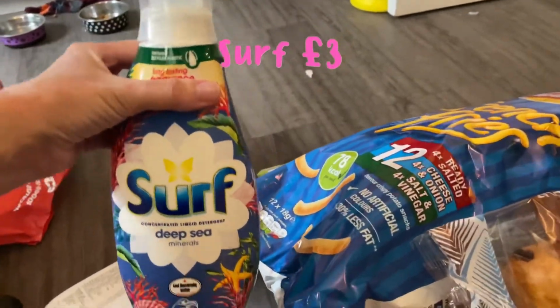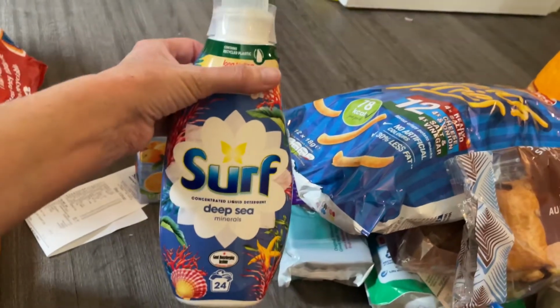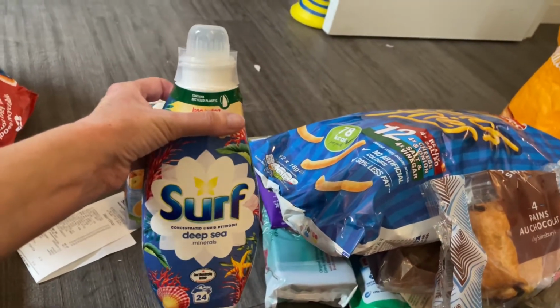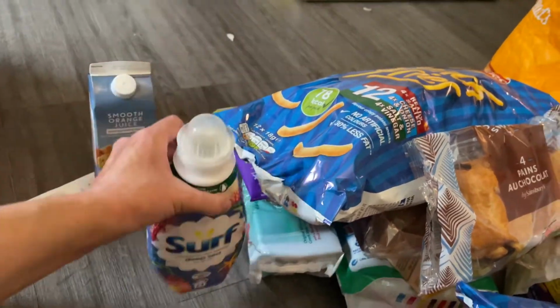Chloe got this as well. She's really into cleaning and different smells of different fragrances for things. So she wanted to try that.